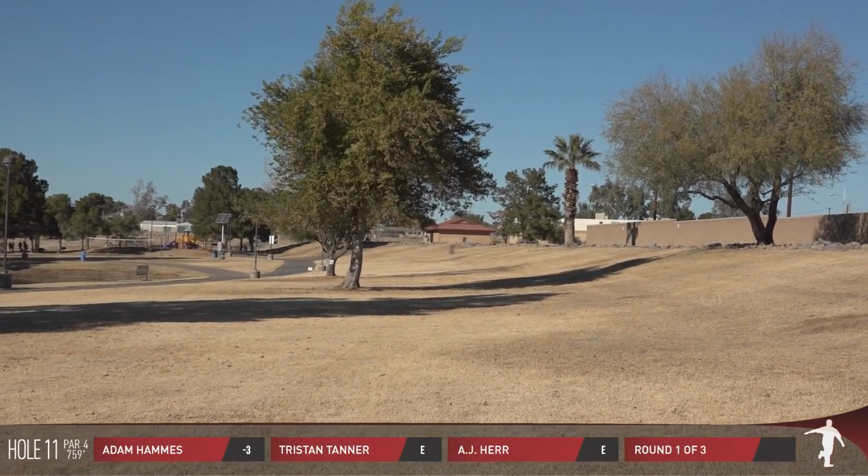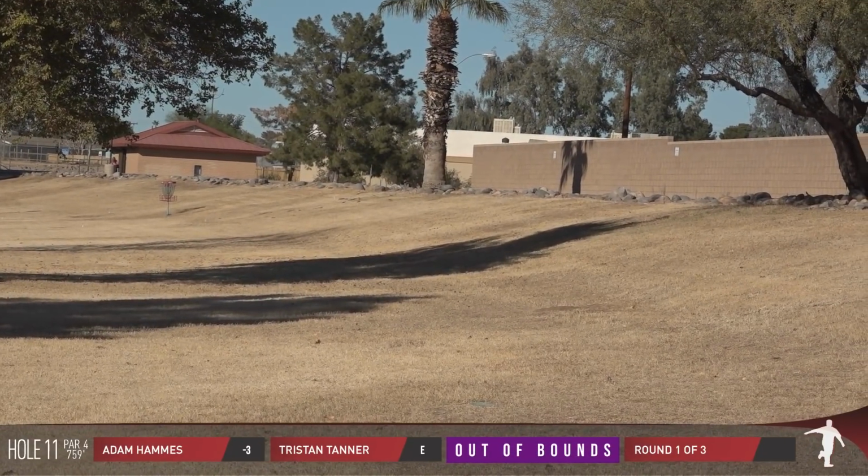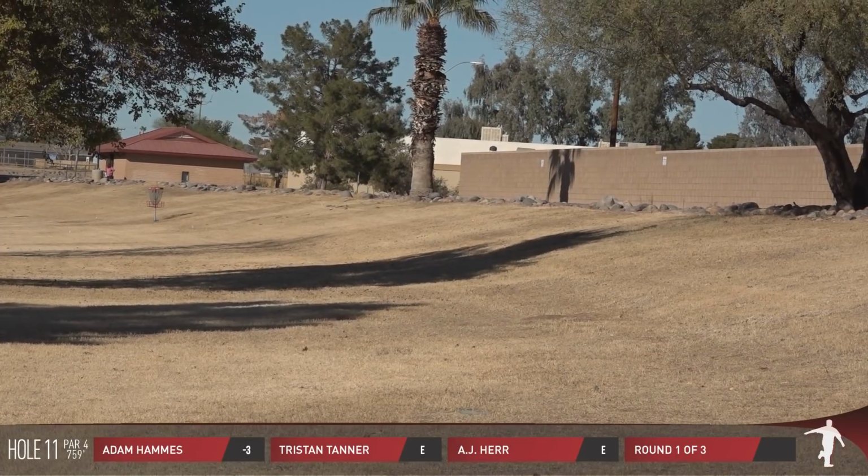And AJ, you'd think he's set himself up pretty and he should be able to lay up for that power, but there you go. That headwind got him, and he threw it a little too wide.